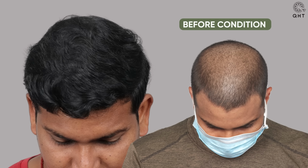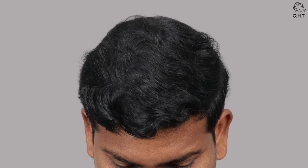For patient 3, the improvement was even more impressive. His hairline appeared well-shaped. The previously affected frontal area showed rich, voluminous growth, and the mid-scalp, which was the most affected zone, now displayed dense coverage with a soft, natural blockage density. His scalp looked fuller and healthier, significantly restoring his youthful appearance and confidence.